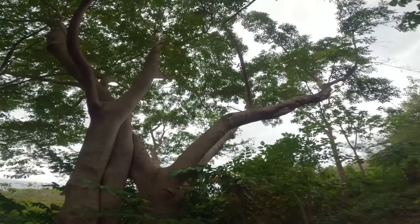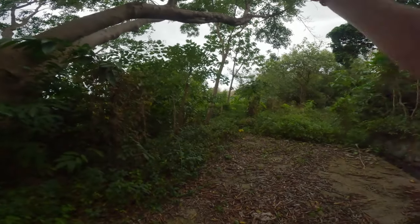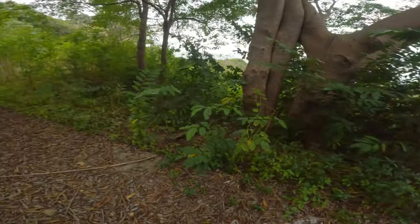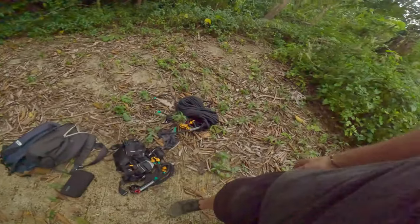But I'm here for this guy. I found one. I found a tree to climb. I reckon I can get onto this branch. I reckon I can at least try and get a little bit elevated. I saw this from the road. So I would completely understand if you're looking at me and this tree and thinking, dude, just climb it. Why do you need gear?